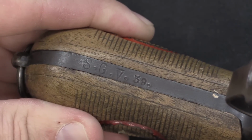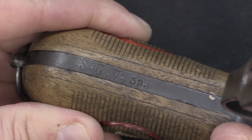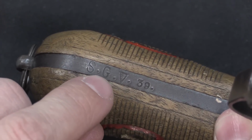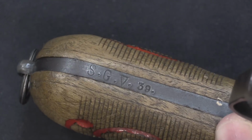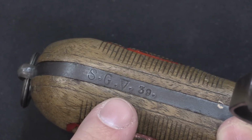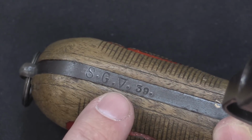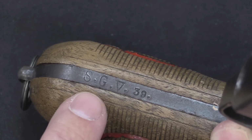But we also have this one on the front grip strap, this SGV-39, and this indicates that this pistol was issued out to the Gumbinnen Schutzpolizei, the German police in the district of Gumbinnen. The V is a Roman numeral 5. You will find these, this is actually pretty high. You more often find these with lower Roman numerals. This indicates that this was the 5th command of this particular police agency.